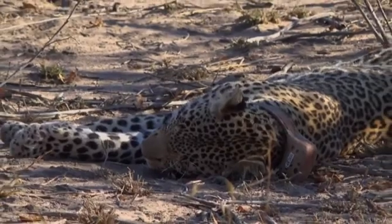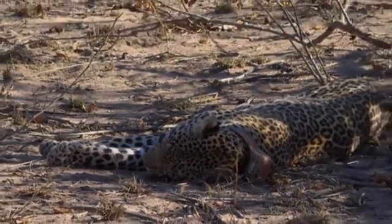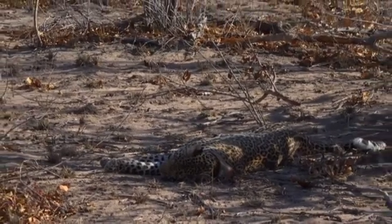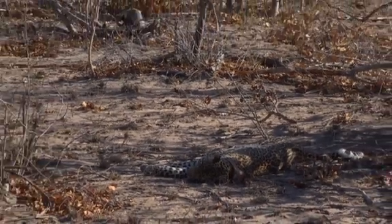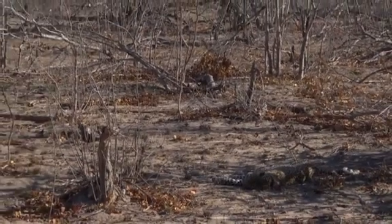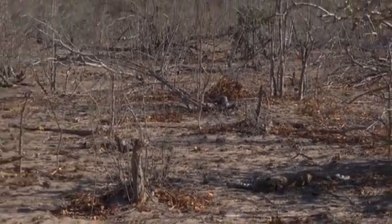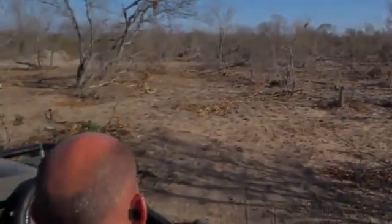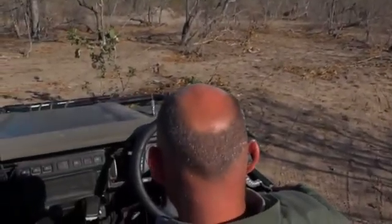Here he's sleeping again. So once again, he's got a kill right here. Then they don't need water. They just need the meat. They get all their fluid from that. And so he's actually quite content to just stay here and make sure that all that meat gets turned into fat if it can, before moving on to the next thing.